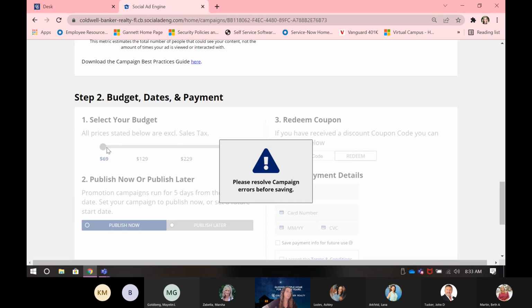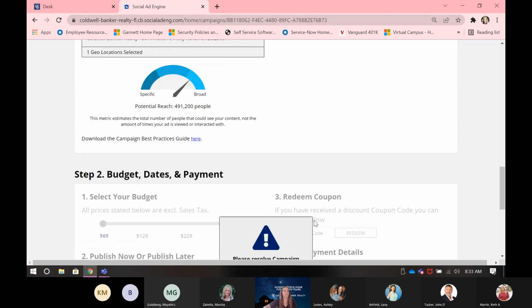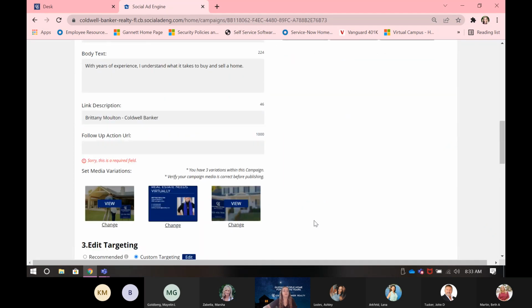Once you've taken your budget to the way that you like it, it's going to ask you if you want to publish the ad now or if you want to publish it later. So you can actually schedule this out. Let's just pretend we just started a new month, and maybe this is your March budget, right? So you want to actually publish it in March. So you could set that up, or you could publish it a week later. And then it'll obviously ask for all your information, and then you'll check out. So that is Social Ad Engine.